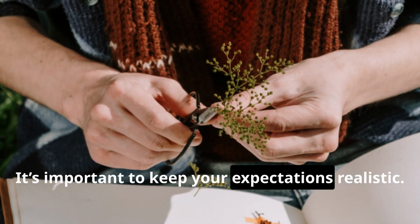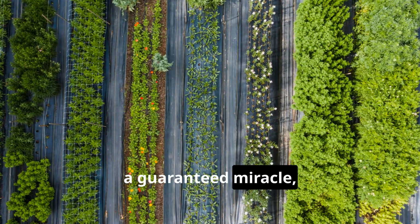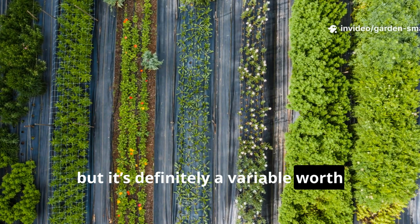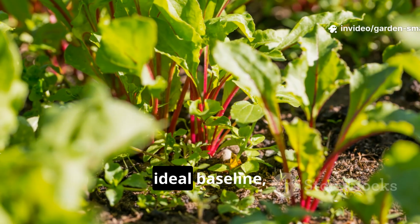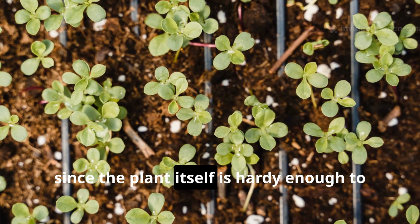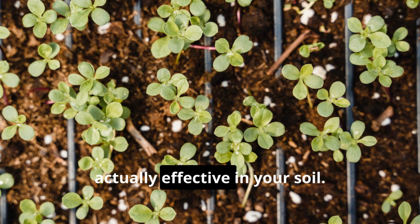It's important to keep your expectations realistic. This isn't a guaranteed miracle, but it's definitely a variable worth testing in your own conditions. Pairing this with Amaranth gives you an ideal baseline, since the plant itself is hardy enough to show clear differences if the method is actually effective in your soil.